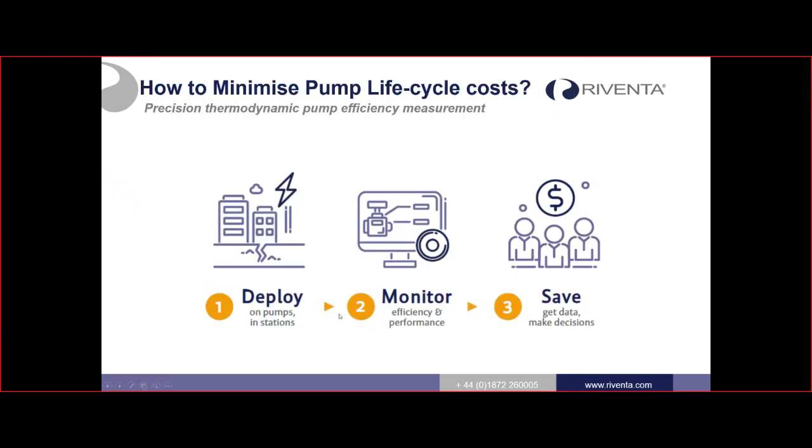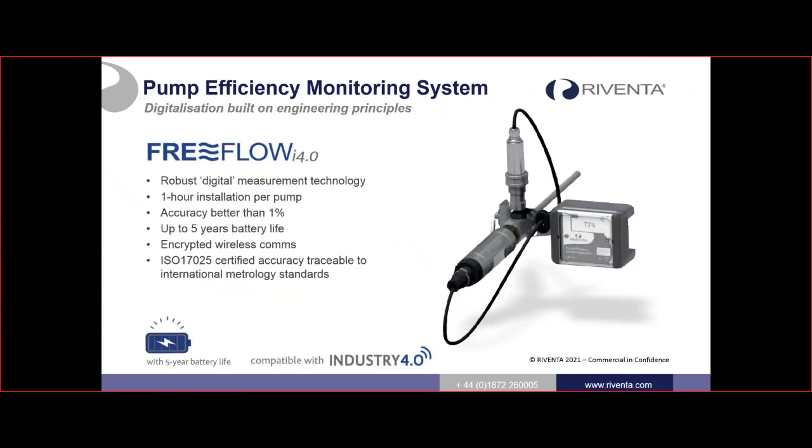So 3 steps really for this new service: deploy, monitor and save. So deploy on the pumping stations, measuring each pump in parallel for a period of time. Monitoring stage 2, each of those pumps for 14 days, measuring efficiency, head, flow and power on each of the pumps, getting good granular data. And then we take that data, analyze it, produce a report of actionable things that can be implemented.